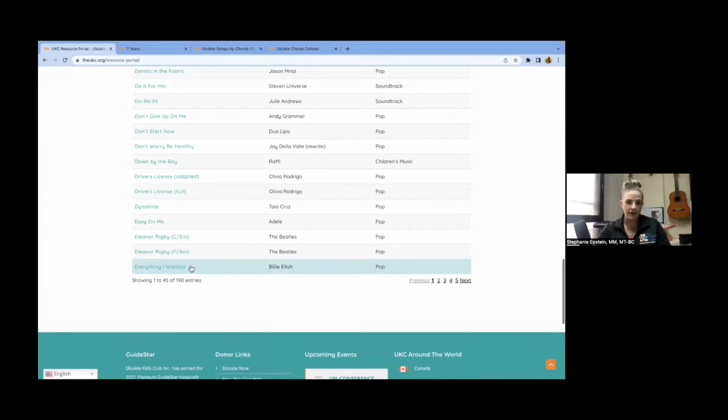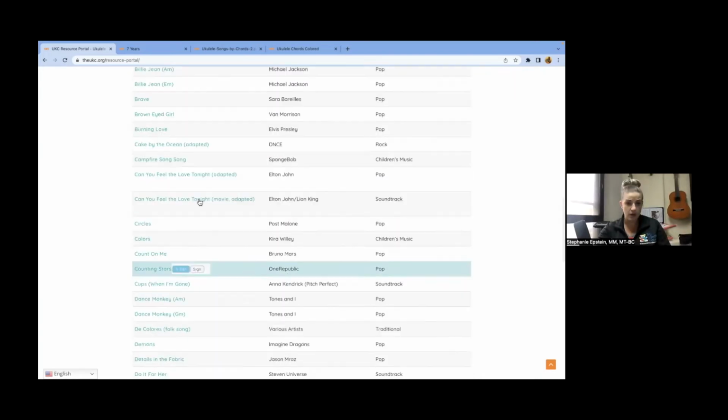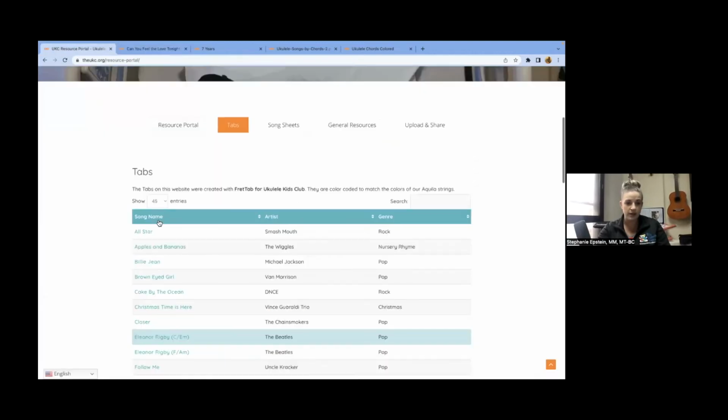So they're all on there. And like I said, some of them are adapted. So, Can You Feel the Love Tonight? There's some funky chords in there, but we can adapt it to make it easier for our patients, if you have a patient who wants to play that song. There are also tablature. And again, this is all color coded as well.